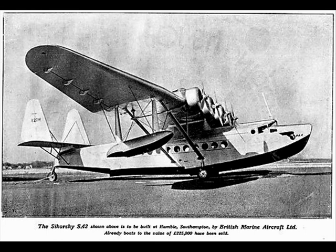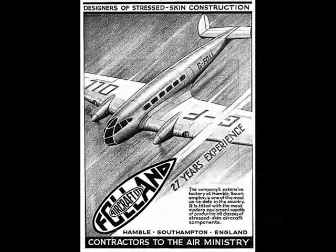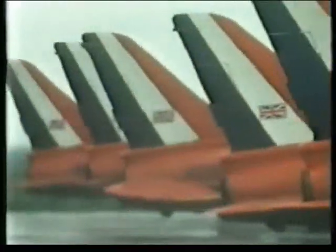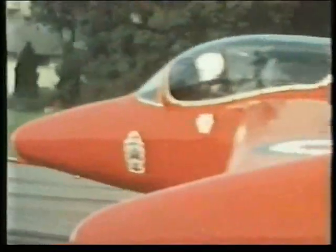The company built a factory with a slipway to Southampton Water, but the deal came to naught and the company was sold to Henry Folland, formerly chief engineer for Gloucester Aircraft Company, who renamed the company Folland Aircraft. British Marine Aircraft Limited initially were involved in manufacturing aircraft components at Hamble, which included 35,000 major and sub-assemblies for a wide range of British military aircraft.